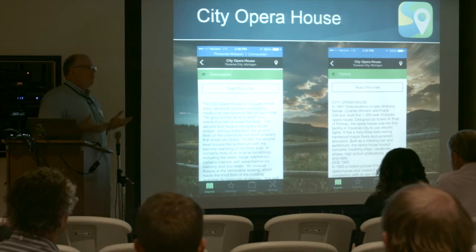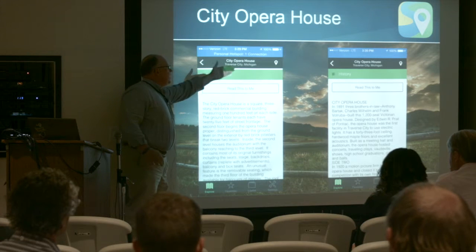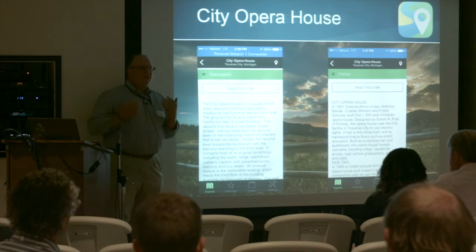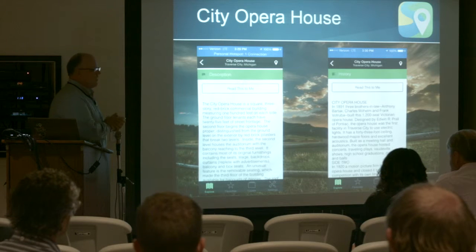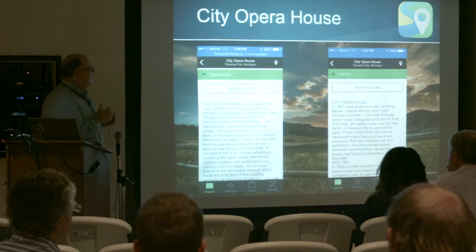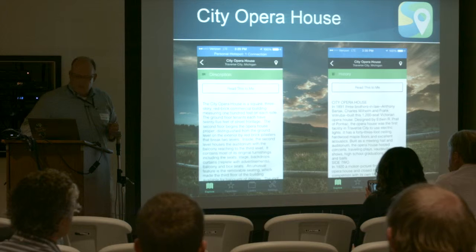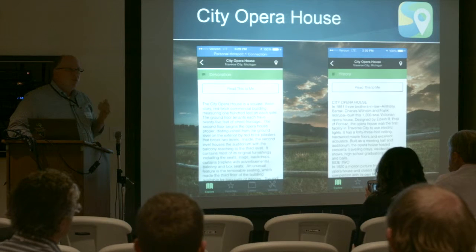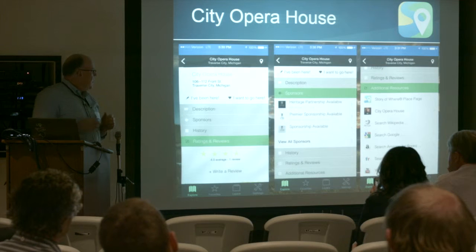And when you open it up, there's a few different layers of content that come together: a description and a history. This content is actually coming from the primary source document that got the City Opera House listed. So we've acquired all of the primary source documents, all of the nomination forms for more than 100,000 spots in the United States. And with the states that we work directly, we have more content than that.